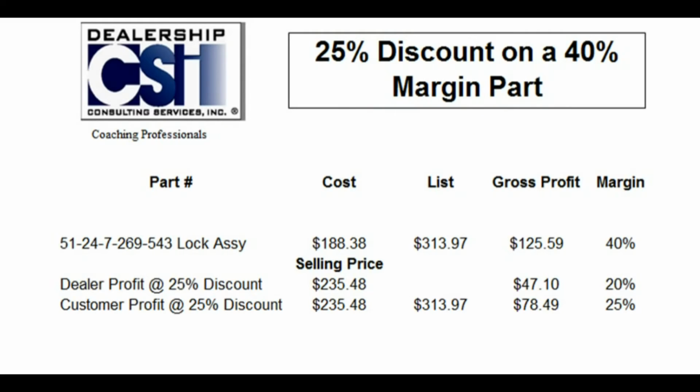Well, Rick, what we've got here is a BMW part number, not picking on any one manufacturer. It's just that we pulled that up out of the database. And this is a typical part here. It's called a lock assembly. It's got a 40% margin from the manufacturer. So in other words, if we sold it at MSRP, list price, $313.97, our cost on it is $188.38. So selling it at MSRP would yield you a gross profit of $125.59 for a 40% margin.